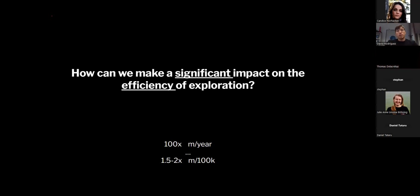That's my efficiency rate. And then when I'm talking about a significant impact, I'm mainly using two metrics. One is that I want to increase by two orders of magnitude the meters per year of exploration that we are able to do. And then I want to at least double the amount of meters that we explore for every 100K invested on every mission. So this is the general framework among that chaos that you will see based on the different projects that we have.